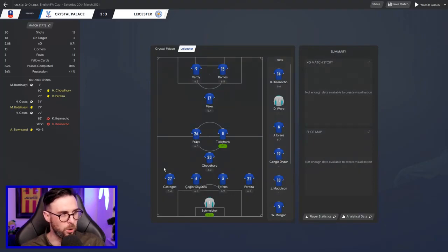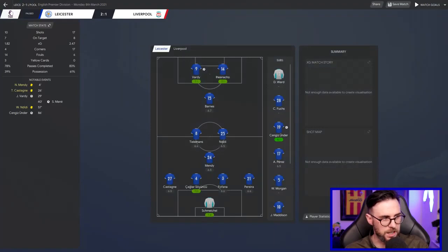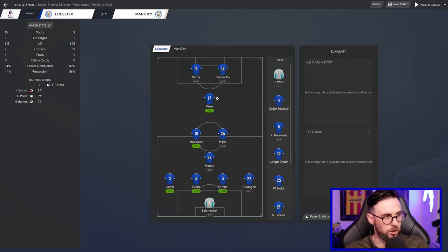But in March, you know, we have a 2-1 victory over Liverpool there. That is big at home. A fairly even game. Vardy with the goal, an 86-minute goal from Under. And then we have a 3-1 victory over Manchester City. Also a very big result. Torres with the goal for them on 7 minutes. But then we scored 3, or we got an own goal in there from John Stones.